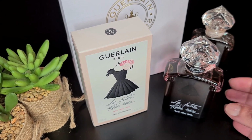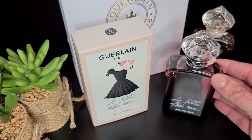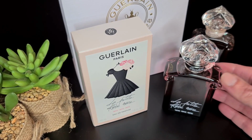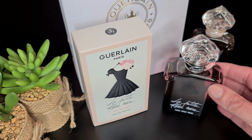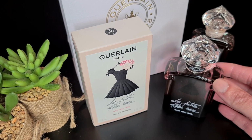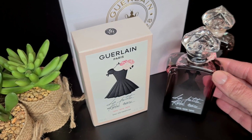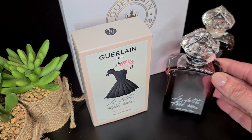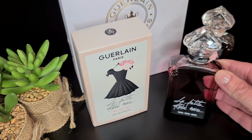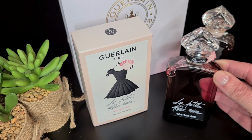But it's still youthful and playful because it still has somehow this La Petite Robe Noire DNA with the red fruits, with the cherry and the almond. But I would say it's maybe a bit more mature version of La Petite Robe Noire because you don't have this licorice note. To me it also smells like a better quality version of La Petite Robe Noire.